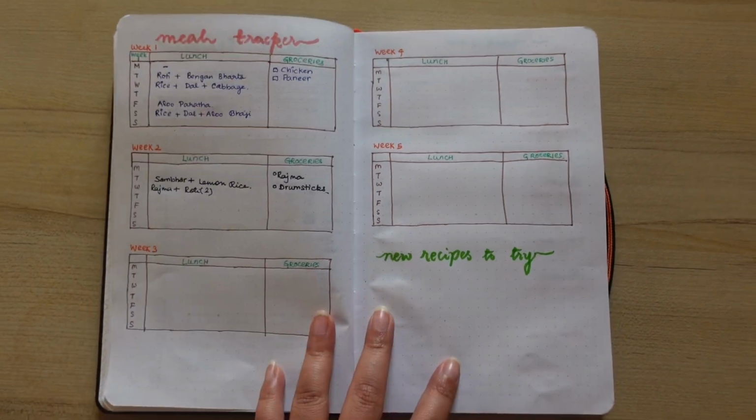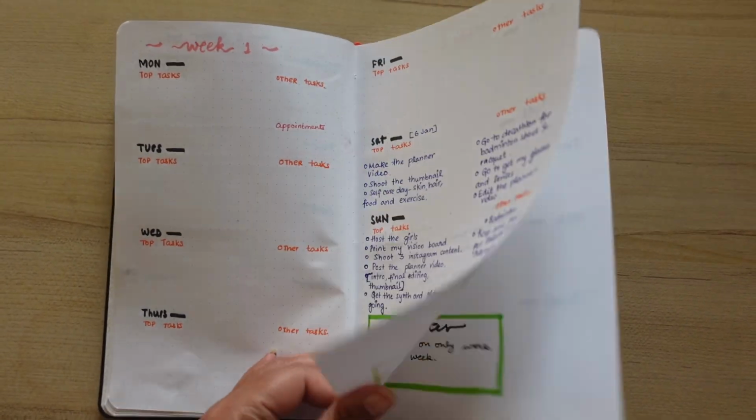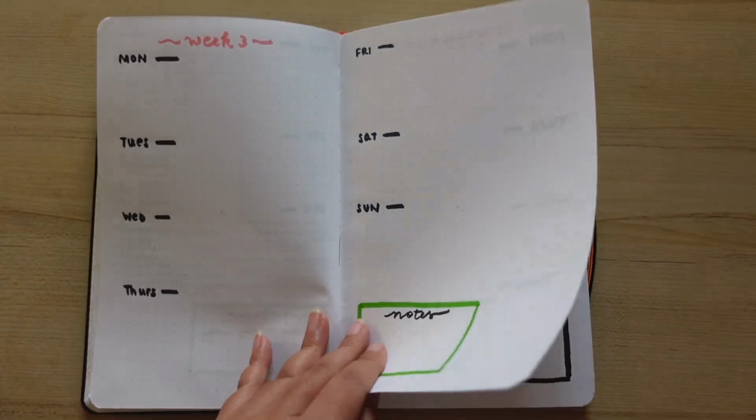But trust me, this is the journal that has worked best for me, and I'm telling you after trying a lot of different journals over the years.